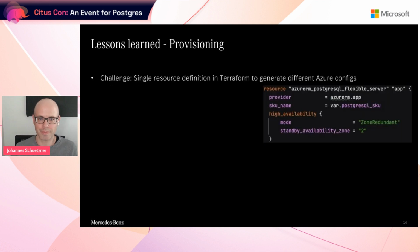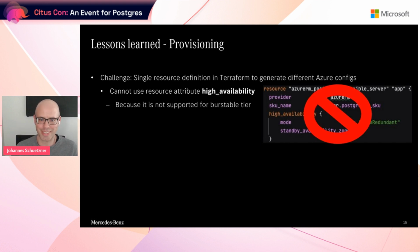So what we did was to define a resource in Terraform for the new Postgres flexible server, and for the SKU name attribute, we have a variable where we can say that's burstable pricing tier or general purpose pricing tier or something else. Then there's a new parameter for the high availability configuration. This looks straightforward, but the downside is that it doesn't work, because the high availability attribute is only available for general purpose or memory optimized pricing tier, but not for burstable tier. So it's not supported there.